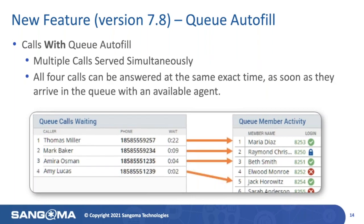Now let's look at the same scenario with the new feature of Queue Autofill enabled. This results in multiple calls being served simultaneously. All 4 callers, Thomas, Mark, Amira, and Amy, are all ringing the 4 available queue members. All 4 calls can be answered at the exact same time as soon as they arrive in the queue with an available agent. Using Queue Autofill can drastically reduce caller wait time and improve the productivity of your queue members.